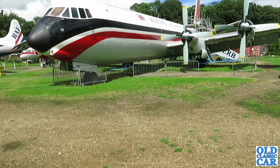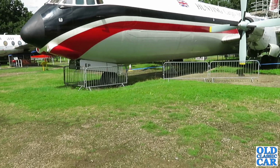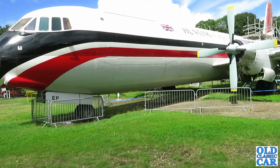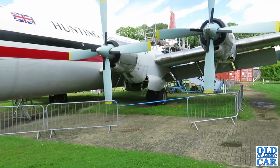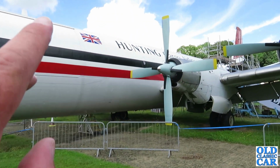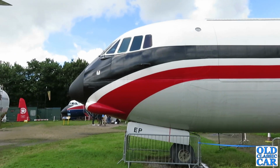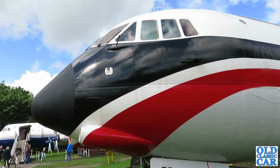And then we have the Vanguard, or the commercial version. The cargo version was the Merchantman, but this was effectively the Vanguard airliner. Another Vickers design, of course. It looks like the remnants of the colour scheme. It says Hunting Cargo Airlines. I remember these as air bridge carriers flying into Manchester back in the dim and distant past.